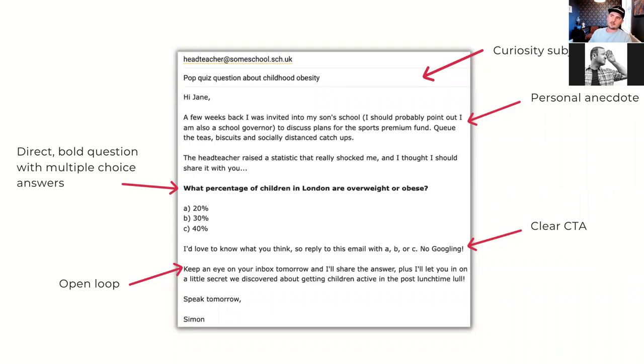Pop quiz question about childhood obesity. Now, this could just be a fascinating fact about childhood obesity, but it's a bit too obvious. So the idea of leading with a bit more curiosity is a pop quiz question, or, you know, you'll never guess the answer to this question. Do you know, reply ABC, that kind of thing is what we're doing here. So we're encouraging the open by leading with curiosity in the subject line.